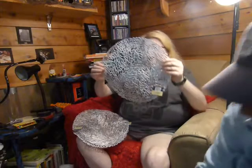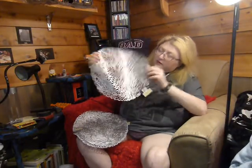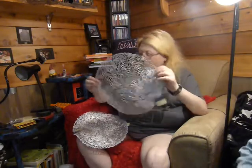I got these placemats because I thought they were so pretty. They're silver, and they're rubber, so they're holding up. I got 6 of those for $1.25 each. If I go to Dollarama and get something similar, it's a lot more money.